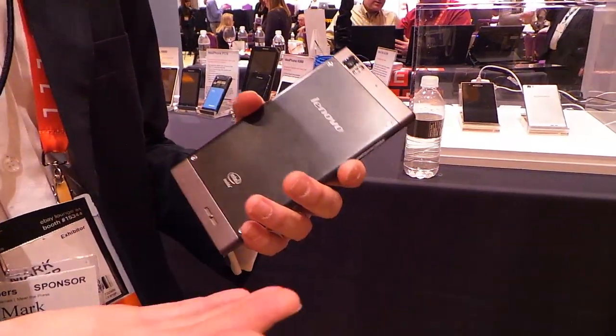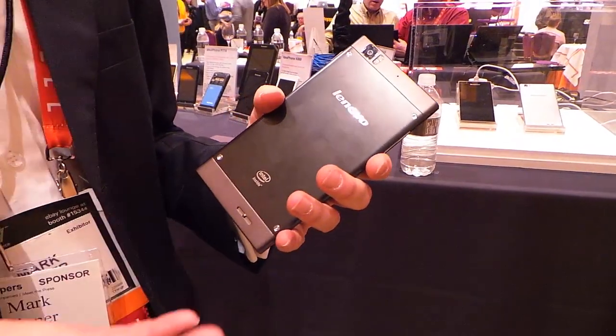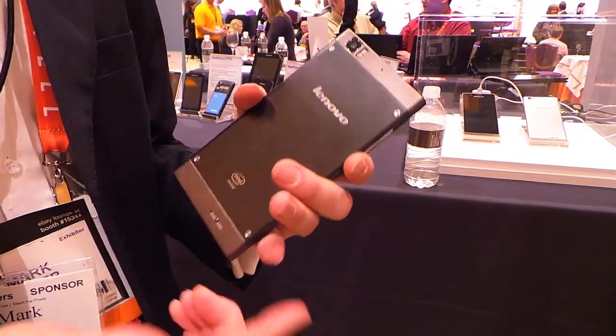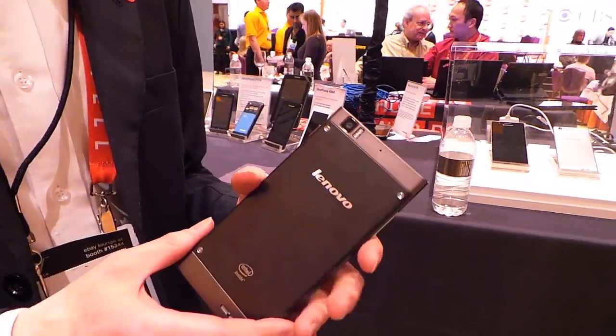And also 5 other markets. Wow. We've launched our smartphone business in 5 other markets. They are India, Indonesia, Russia, Vietnam, Philippines. There's a lot of people who are going to buy this.